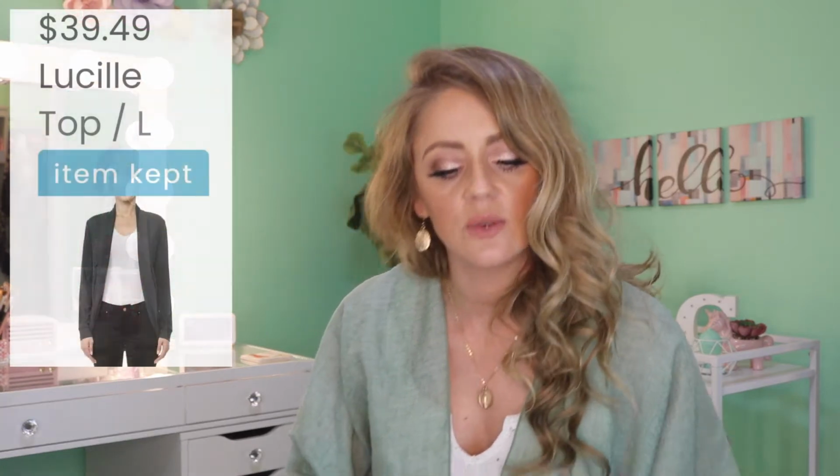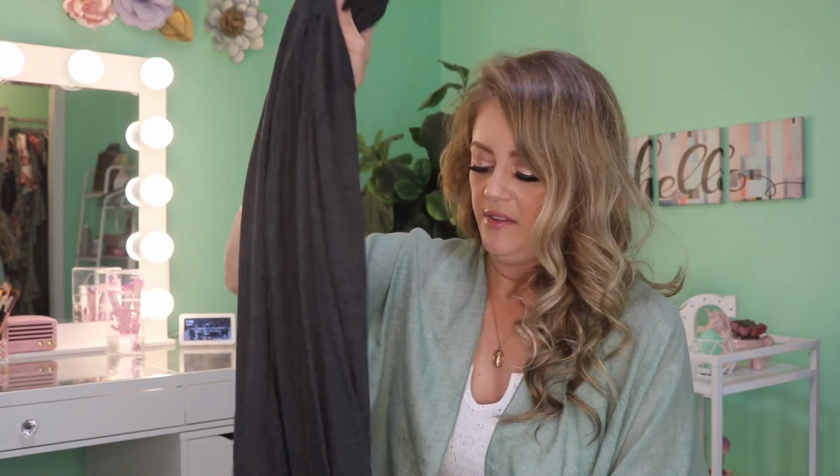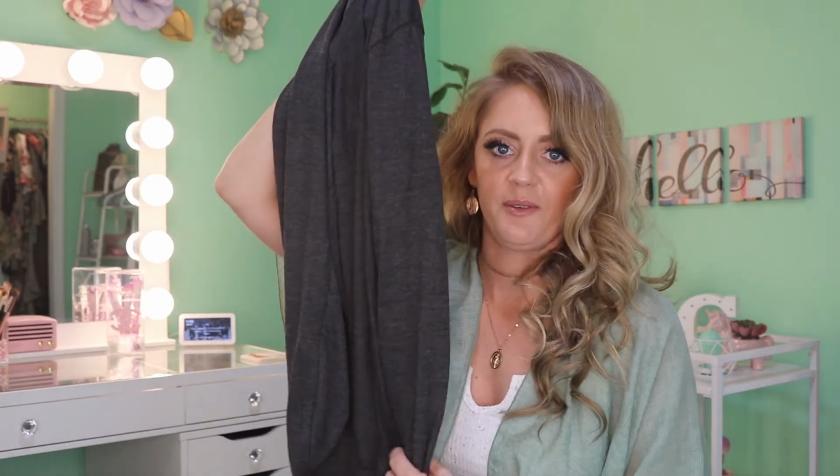She's by the brand Ambiance, and she is the Lucille top, size large, $39.49. I just love the way the material feels. I was really hoping they were pants.